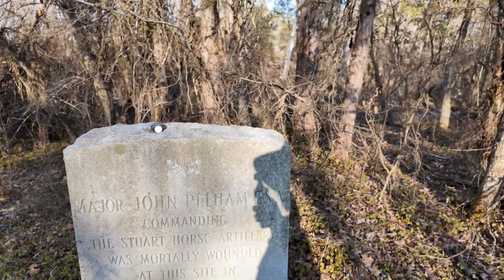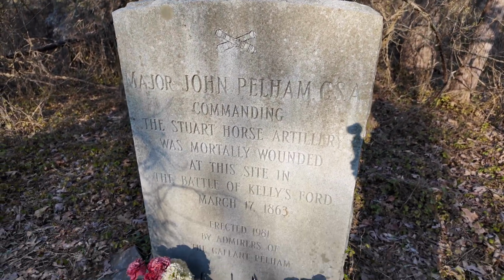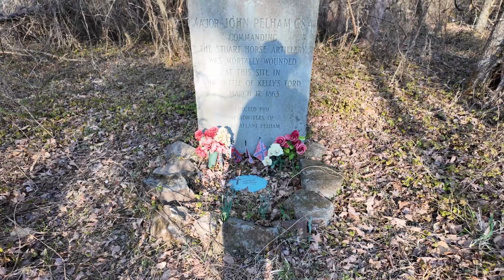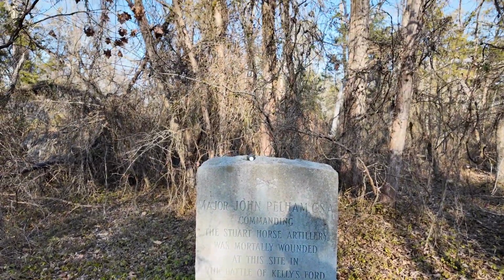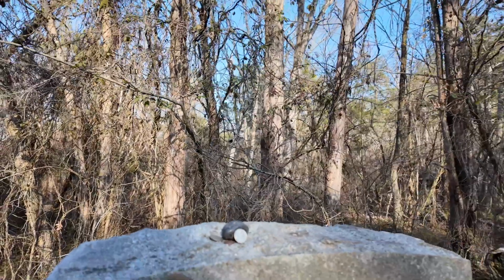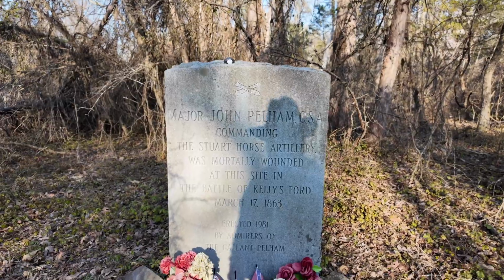And it's got the artillery cannons on it. And then as you look down the marker, there's another stone down there. I've found my way to Pelham's marker. This is where he fell. And on top of the marker, people have left stones and coins. And below the marker, they've left flowers. Well, it was quite the hike to get back here, but we found it.